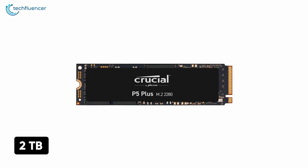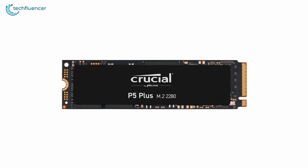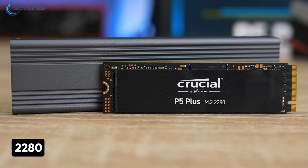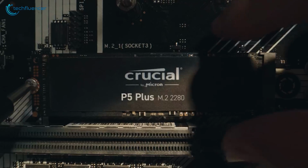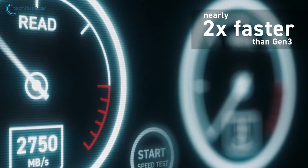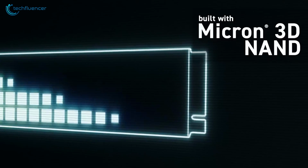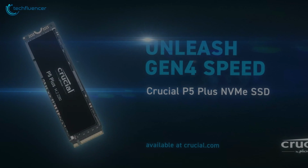With up to 2 TB of storage capacity, it gives you enough room to store your favorite titles without worrying about filling the storage quickly. Designed in an M.2 2280 slim form factor, you can easily place it onto your PS5 with no additional parts required. But keep in mind that this doesn't come with a built-in heatsink, so you'll need to look for an aftermarket solution for this SSD. Overall, for the price, it does offer a lot. And if you're looking for an affordable solution to boost your PS5 storage, we highly recommend the Crucial P5 Plus for you.